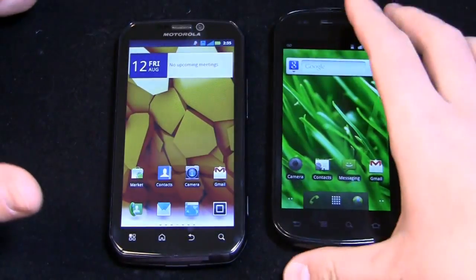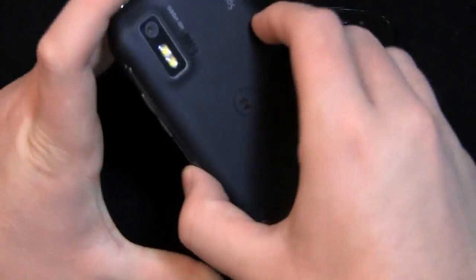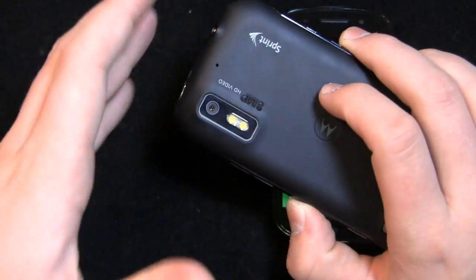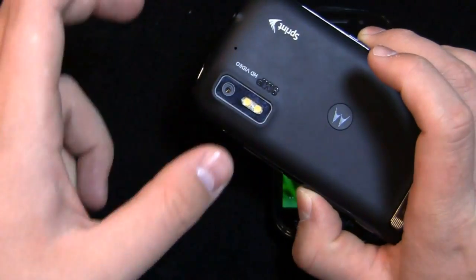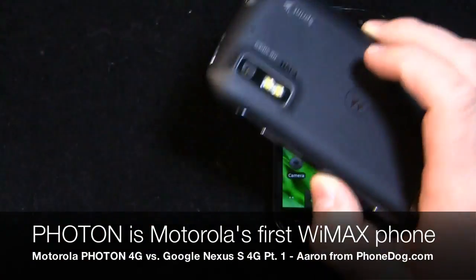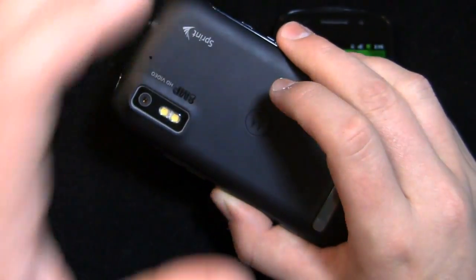Congratulations there. But like I said, 8-megapixel camera over here. And when it comes to features, kickstand, this also has global roaming capabilities. So it's Sprint's first 4G device. And I should point out as well, it's Motorola's first 4G WiMAX device they've ever made for Sprint. But it also has global roaming capabilities via a SIM card slot in the back. And I'm not going to take the battery cover off because it takes way too long to put back on.